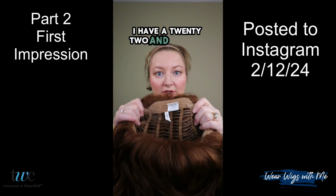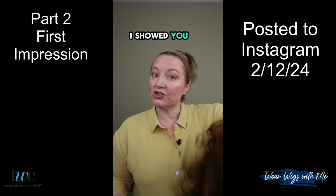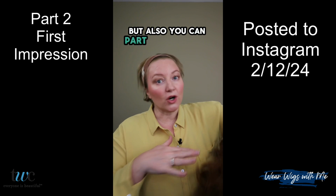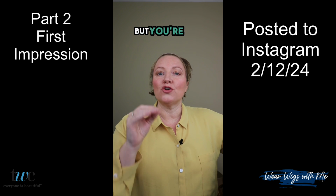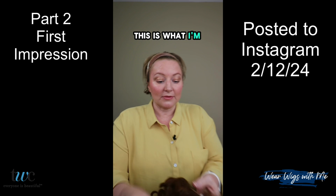I have a 22.5-inch circumference head. This is how I wear the adjusters. I showed you the inside of the cap. It's a basic cap. Basic cap means two things. Most likely it's gonna have Permatease, but also, you can part this wherever you want and you can move it around. It's not gonna have a scalp-like parting space, but you're not locked in to one side or the other or the middle.